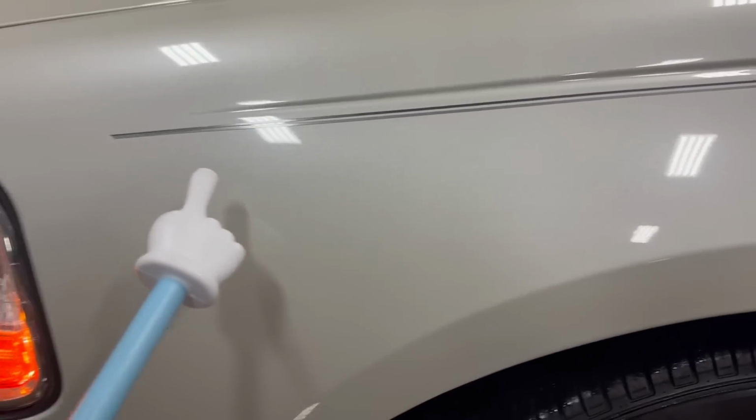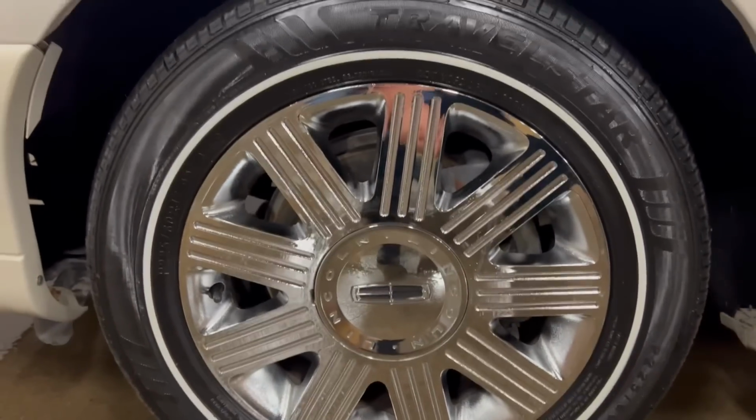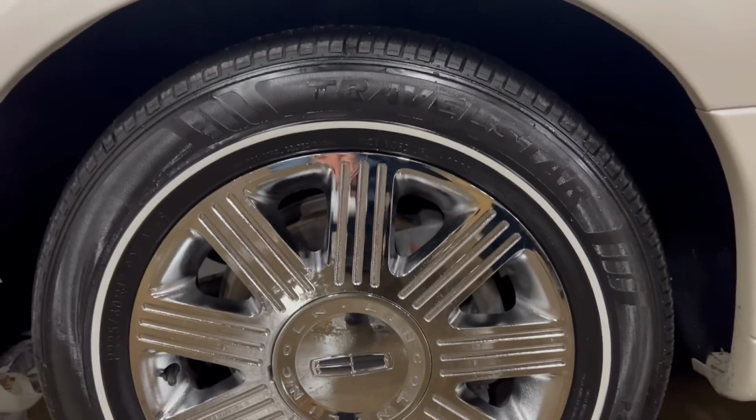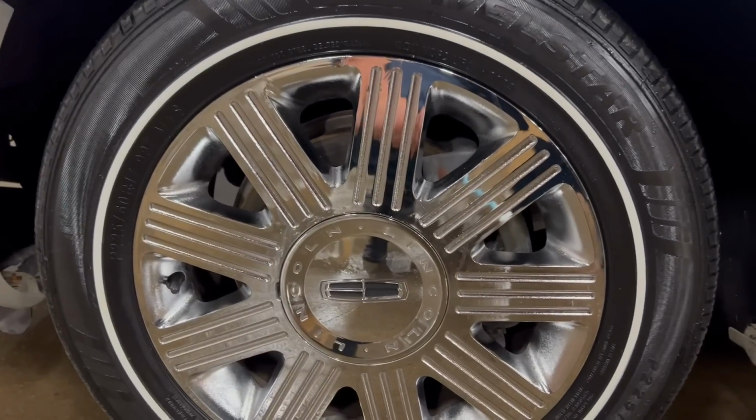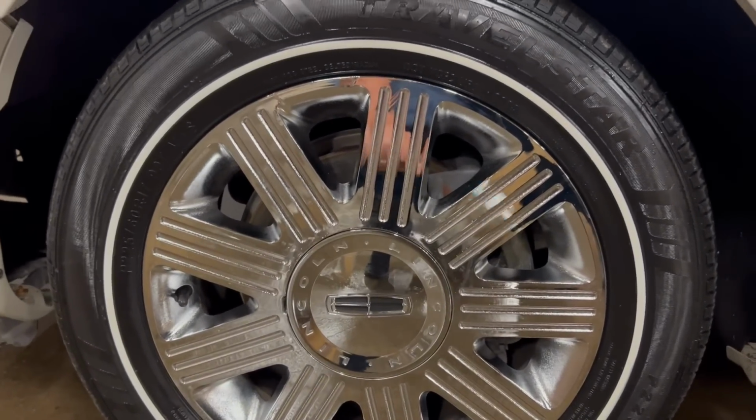Like I said, I did do this pinstripe. It's a two-tone, kind of a charcoal and a light beige. Beautiful Travel Star white walls just mounted on this car. It did need tires. The Michelins that were on it were worn out. On a beautiful chrome set of wheels. I love this style wheel.